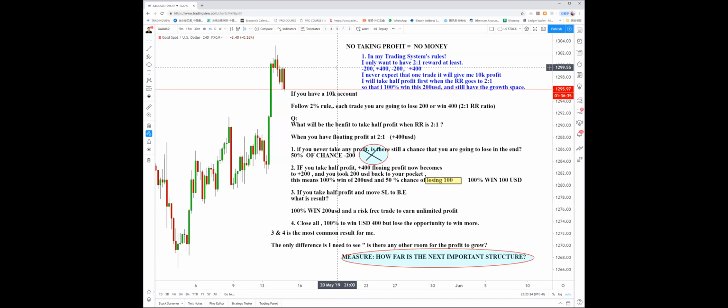Because my rule says 2 to 1 reward is good enough. You have to respect this profit. You cannot just throw it away, because this time if you didn't take some profit, next time it just takes all of them. You just eat back all the profit, and you will get a loss of $200, right? So everyone, you should remember what AB said: no taking profit, no making money.